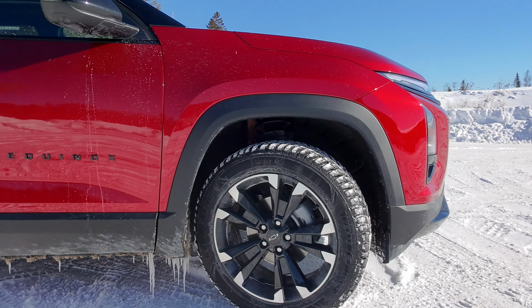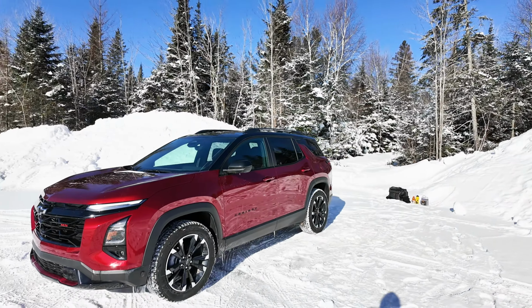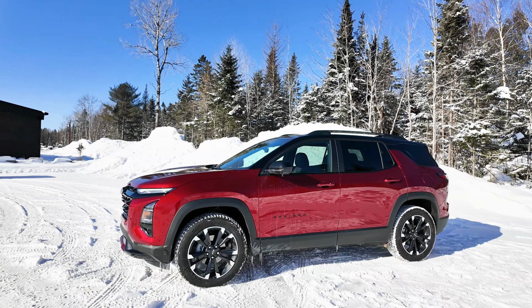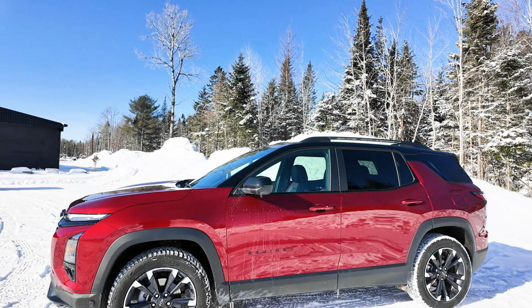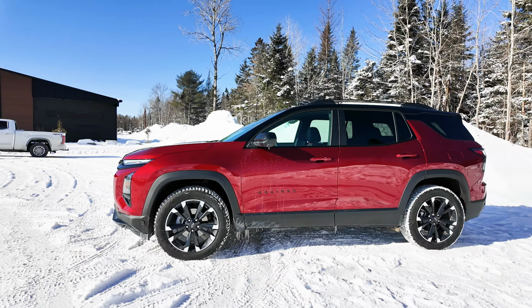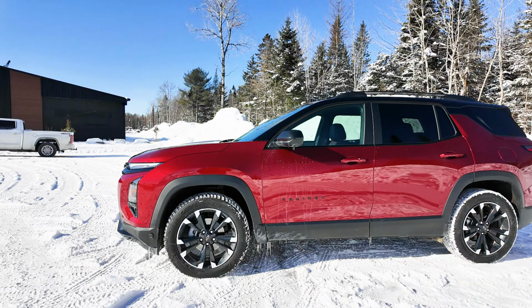And as we take a look at it now, it just looks really good, and it looks exactly like a shrunken down version of the Traverse. From where the badging is, from how it sits, from how you look at the profile, it just looks like the Traverse, a vehicle that, if you watched my Traverse review, I absolutely adored, especially in that segment.